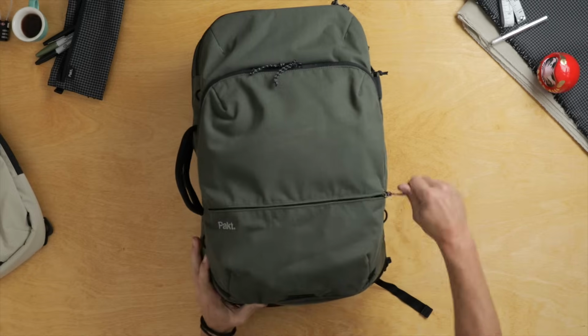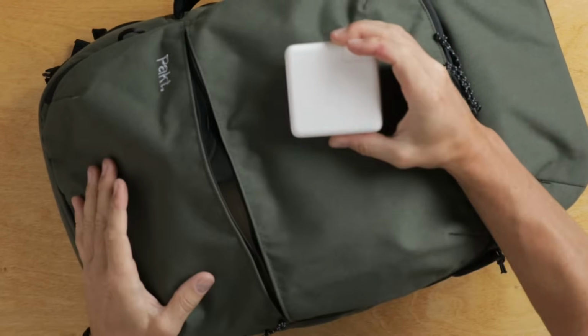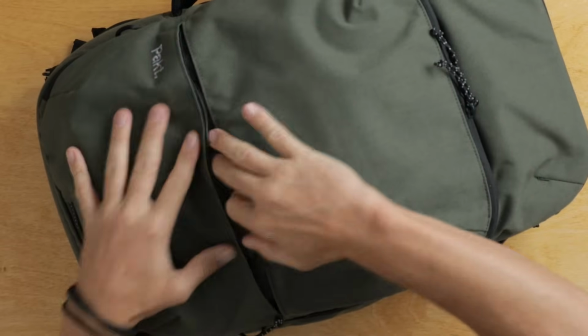This bottom front compartment is surprisingly spacious. I can fit my laptop charger, some cords in there, because it actually has its own dimension built into that pocket. You can put more in than you think, and it's easy to get stuff in and out.